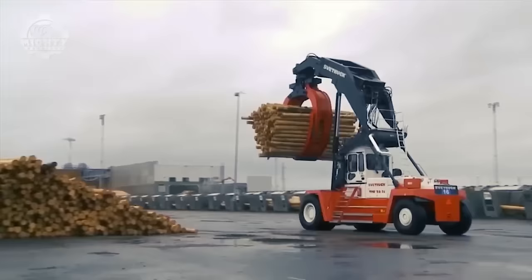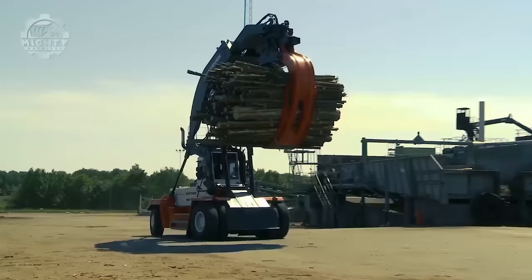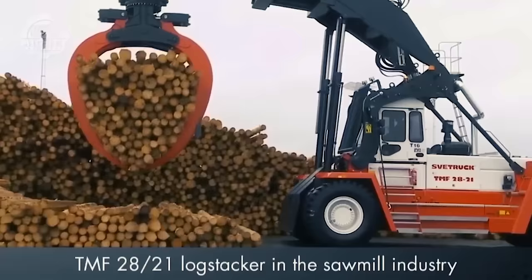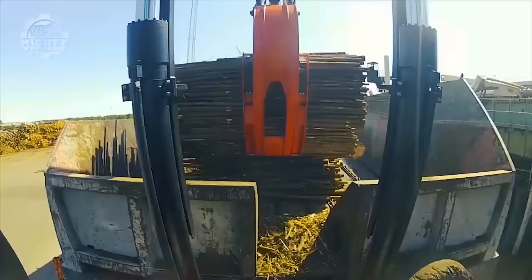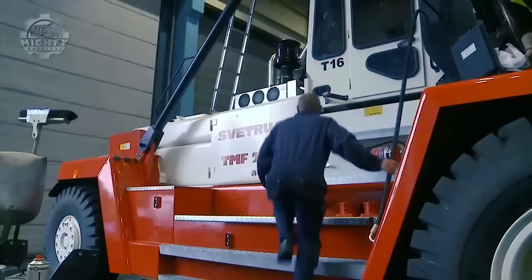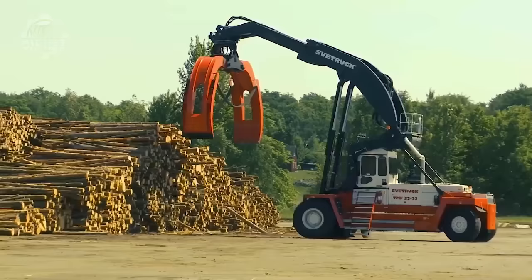It can easily handle massive loads, making it an essential asset in industries where precision and strength are paramount. What sets this machine apart is its exceptional lifting capacity and stability. It's the go-to choice when you need to move heavy goods safely and efficiently. This Sved truck TMF-28-21 underscores the importance of heavy machinery in various industries, where it simplifies the most challenging of tasks.